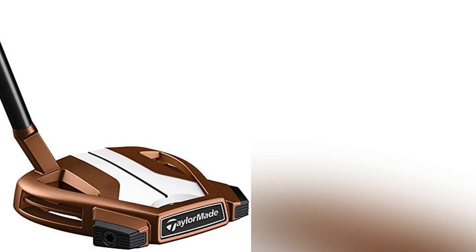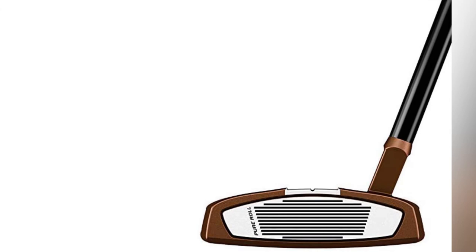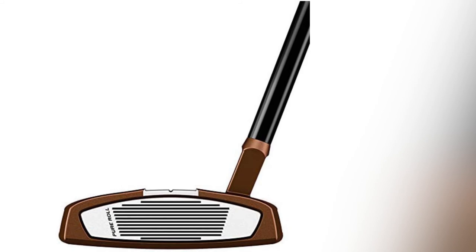From a variety of distances, we were delighted at the Spider X's performance, as the ability to control the speed of the putting is second to none. For low handicappers, it doesn't get much better than playing with a professional putter like this one.